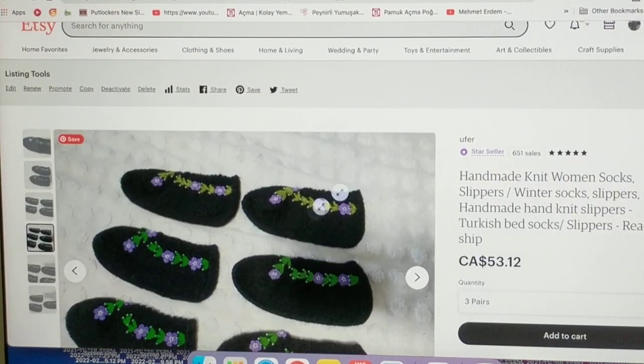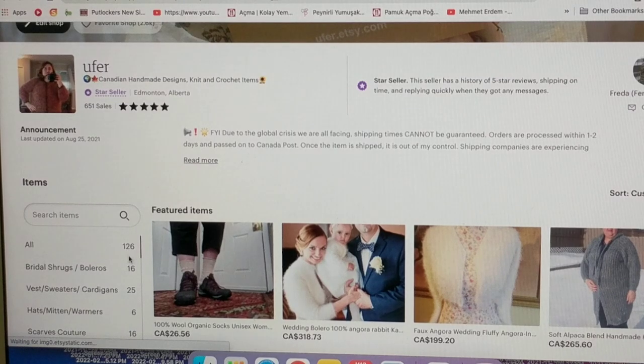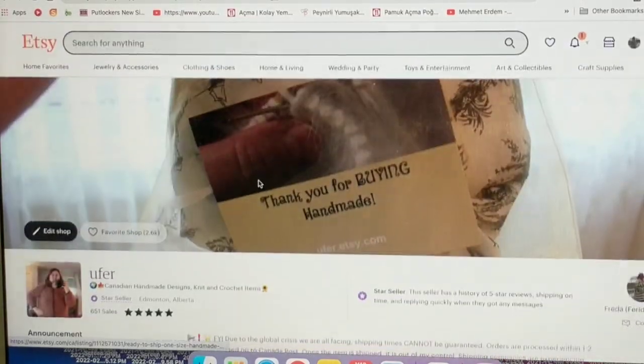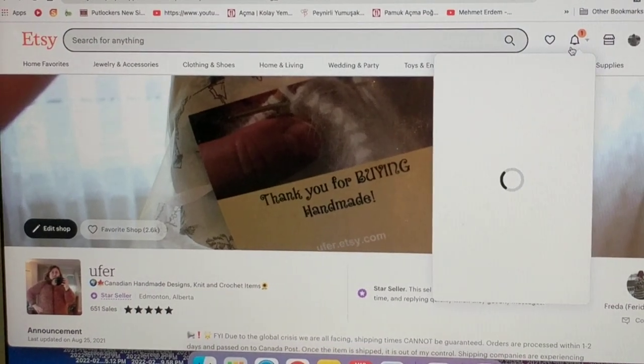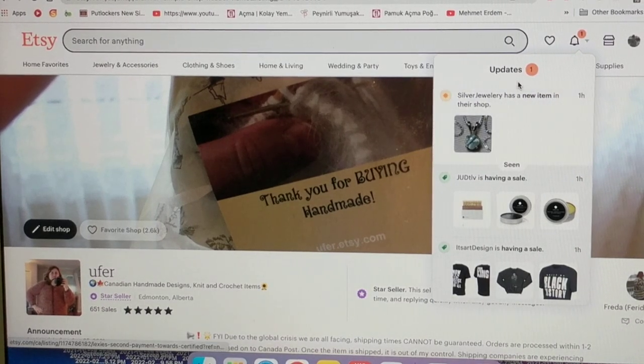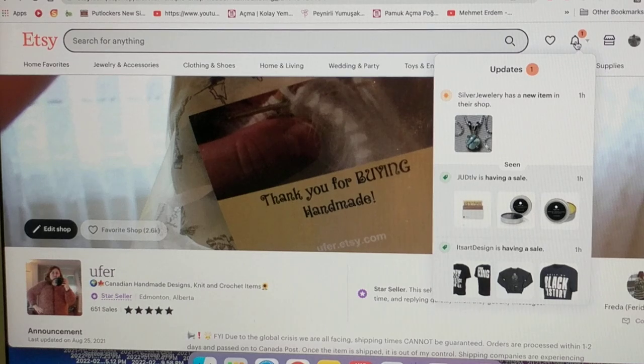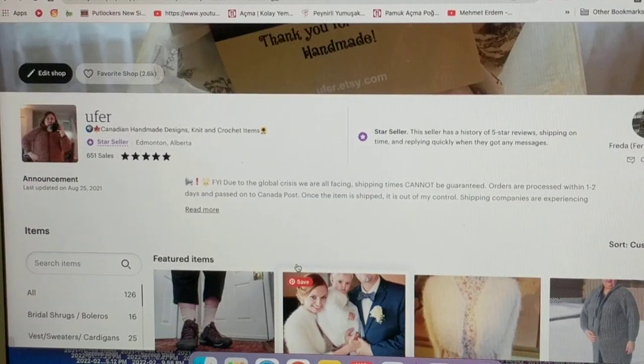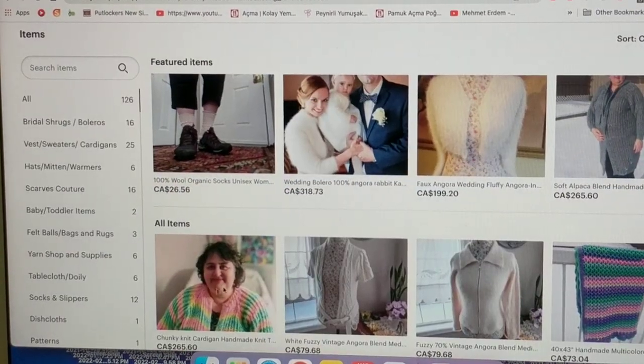Just like this. And then what you do is I click on my shop and I check. I have 126 sales listings on my shop. And I always check. Sometimes I receive reviews and it shows here as well. So these are my favorite shops that have been listing. And I just made a new listing. But I just renewed them, so they're not brand new. My brand new is this one. This one I made. I'm working on a blanket. As soon as I finish that one, I will add that one as well.